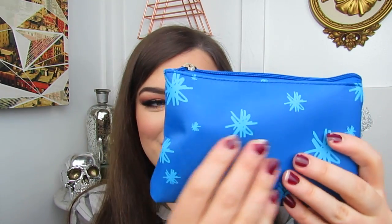Alright, so first off we have our little bag here. It's actually pretty cute. These look like little snowflakes or something for December. I think that's pretty adorable. I'm glad they actually matched the bag to the month. As always, it just has Lip Monthly down here at the bottom and a little zipper. So let's go ahead and get into it and see what we got.